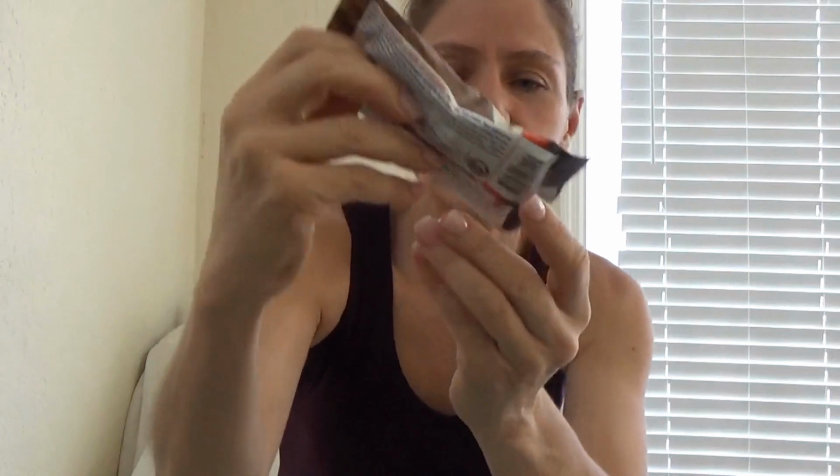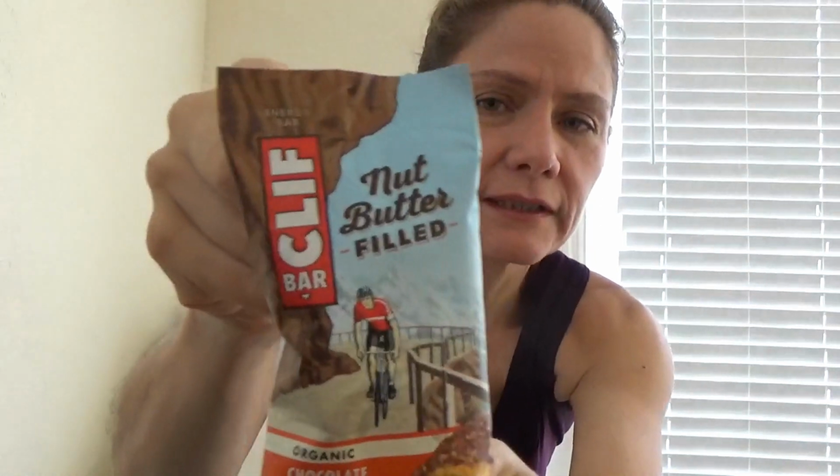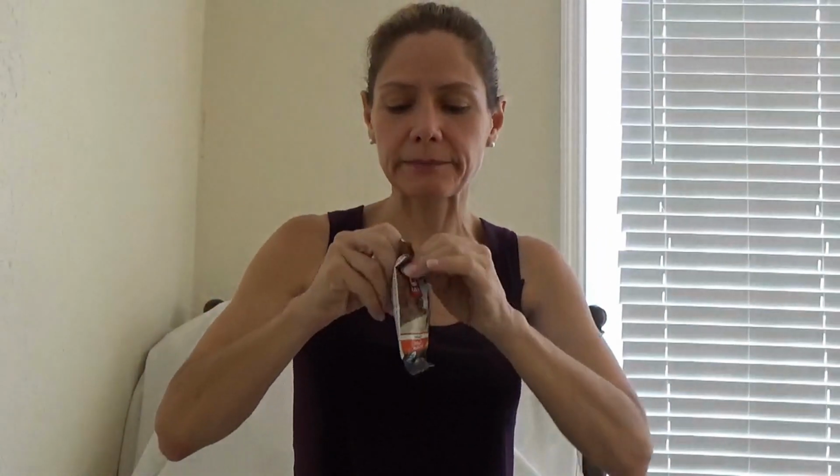Okay, so here we go. Nut butter filled. So I think I'll try this one first. The organic nut butter filled, which I'm going to guess is going to taste like a peanut butter cup.